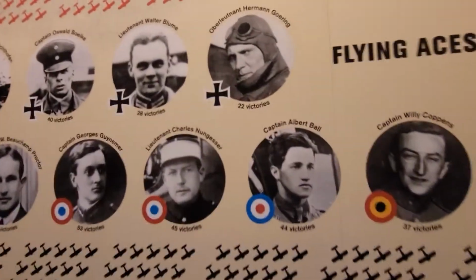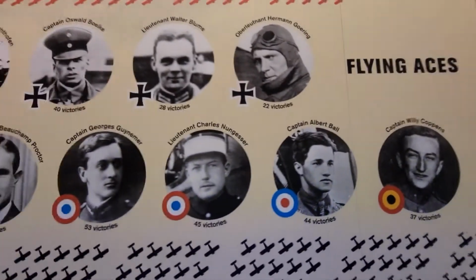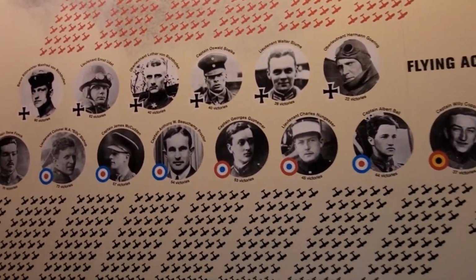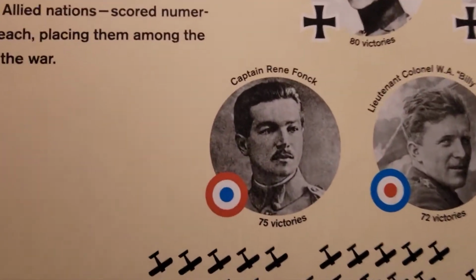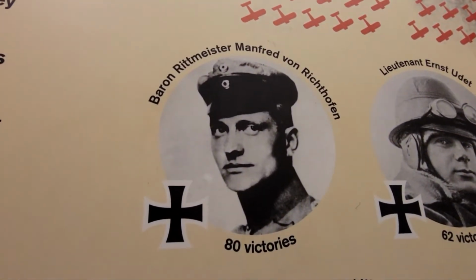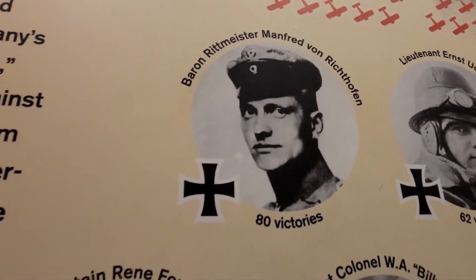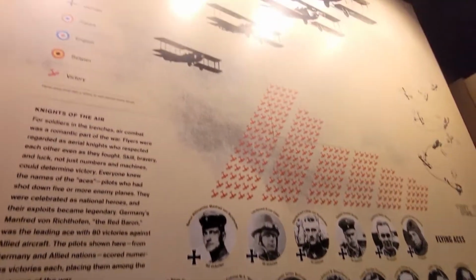Okay, so here are some of the famous ones. Oberleutnant Hermann Göring, 22 victories. Later he would become someone of significance in World War II. But the famous one, the forgotten one, is René Fonck, 75 victories. But the most famous one in history, and everybody knows him, is the Red Baron. I can't say his name, but we'll just call him Baron Manfred, the Red Baron. 80 kills. What an incredible man, and he is now known for frozen pizza.